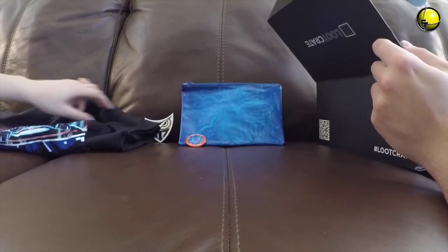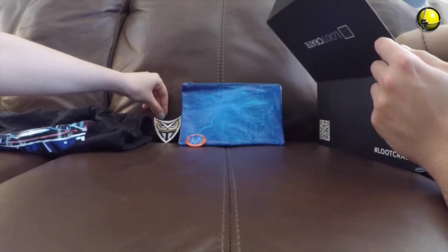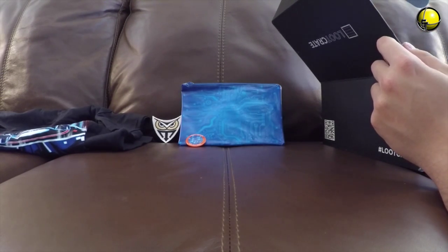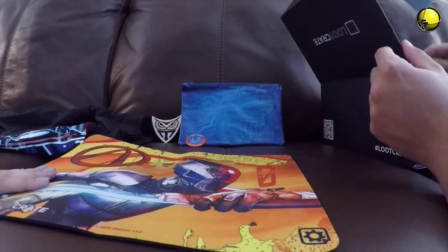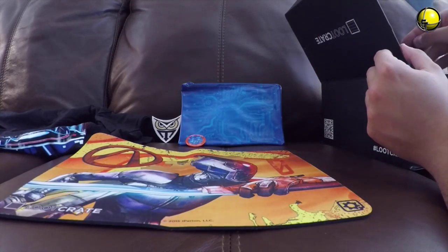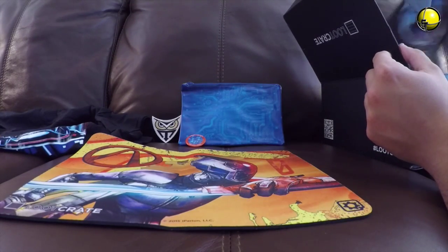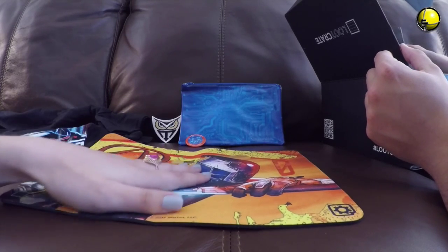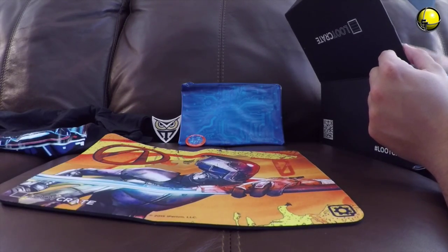Okay. Are you ready for the next one? Here we go. Oh, yeah, that's so cool. You needed one of those. That is pretty awesome. That's a cool design. I like that. That's, you know, at least a dollar. So, you know, you're getting your money's worth. That is cool. Loot Crate exclusive, too. Oh, that's pretty cool. All right, this is what made the box so big.